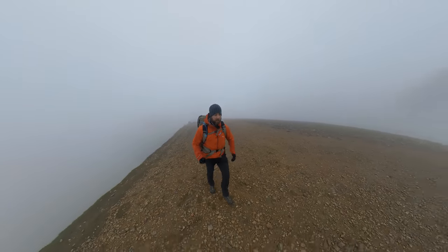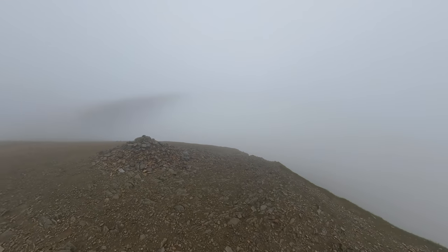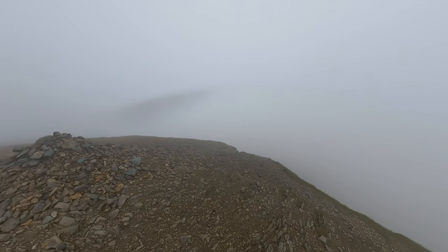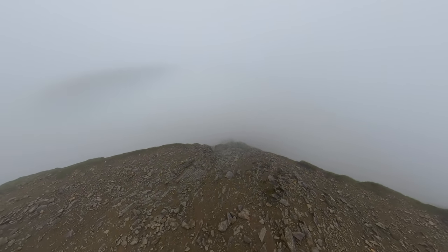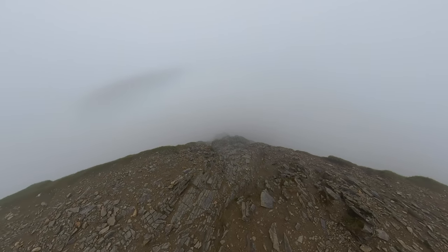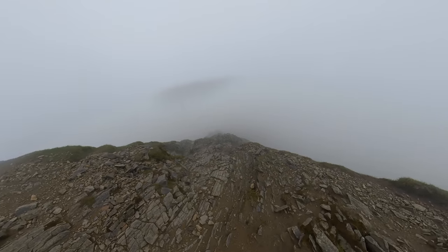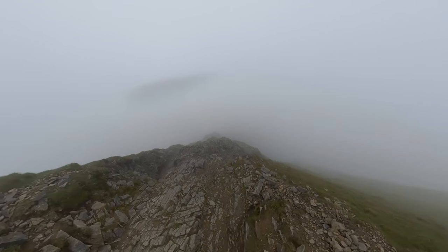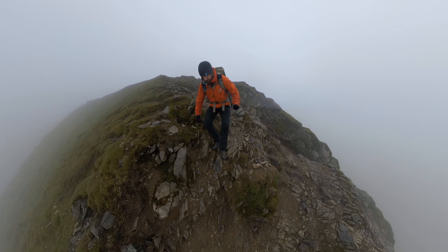Right, here we are. So this pile of stones here marks the top of Swirl Edge. Can be quite daunting when you first go over the edge here, particularly in winter, but it's actually not too bad. Quite polished though. It's all about foot placement.